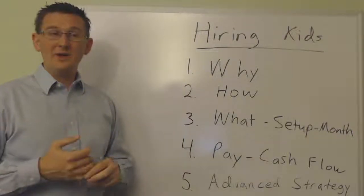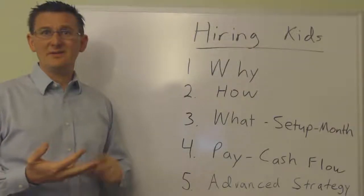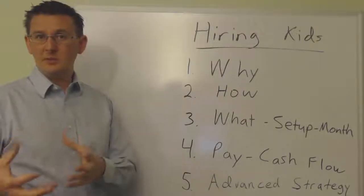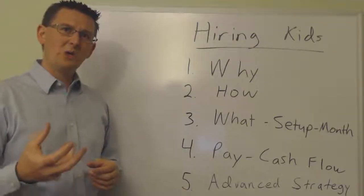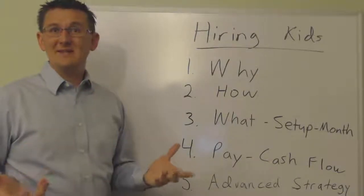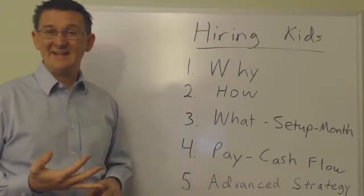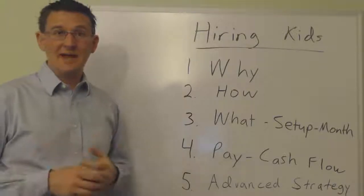To get set up, we need your employment agreement. You're going to want a W-4. You're going to want an I-9. All those typical employer-to-employee relationship documents. And then you want to figure out, what is the child going to do in the business? Great example, my son Nathan, he's 7 years old. And right now for the business, he shreds documents for me. He scans documents, does some filing and sorting, and things like that.